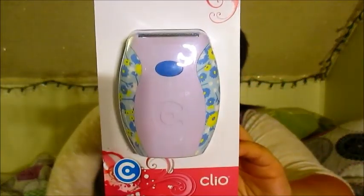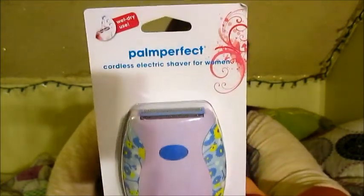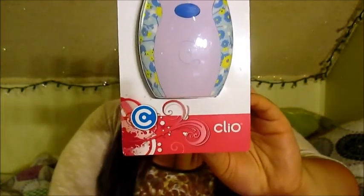I picked up one of these Palm Perfect cordless electric shavers for women. And it looks like this. It's good for when you're in a rush and you don't feel like getting a leg sweat and just go. So I want to see if that works good, and I will do a review if I like it or not.